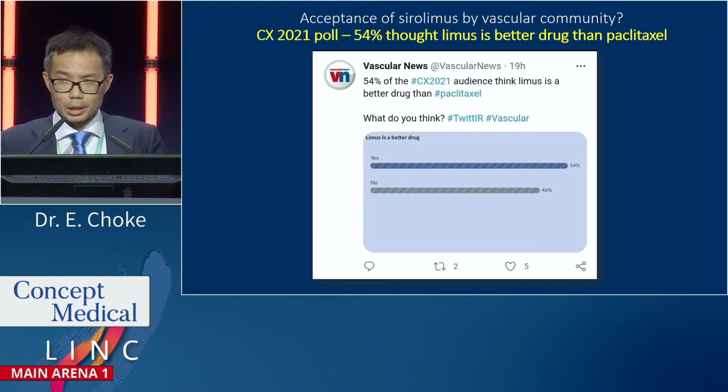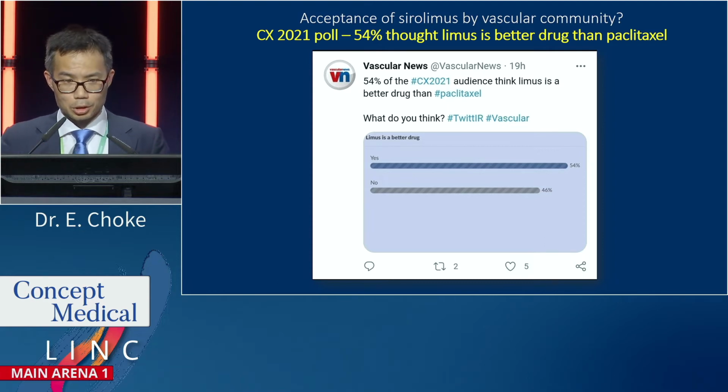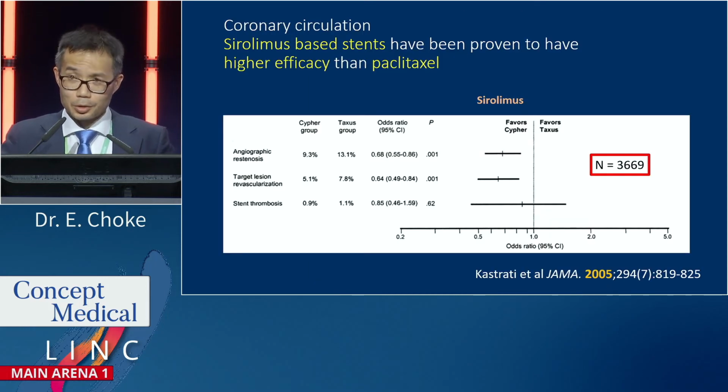So with the sirolimus-coated balloon being fairly new technology, there is evidence that there's more and more acceptance of sirolimus by the vascular community for the peripheral arena. In this recent Charing Cross 2021 poll, more than 50% of the audience thought that limus was a better drug than paclitaxel. And this, of course, had been known by the cardiologists for some time already.